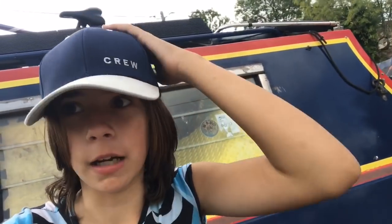Okay, so I stopped here for some water and I went to the chandlery and surprised my mum with these. Her one says captain, I have crew, and they are so cute. And my mum looks so cute in her hat. And this is crew and I love it.